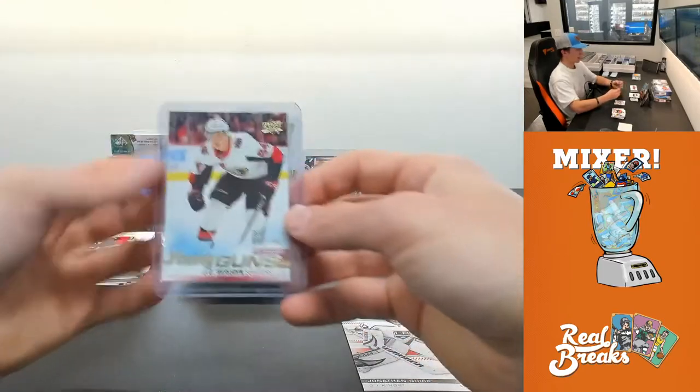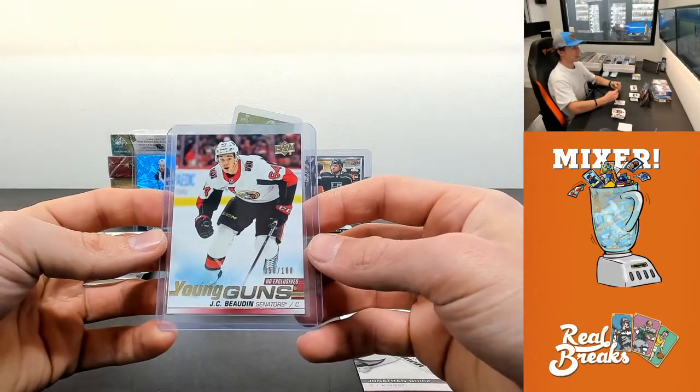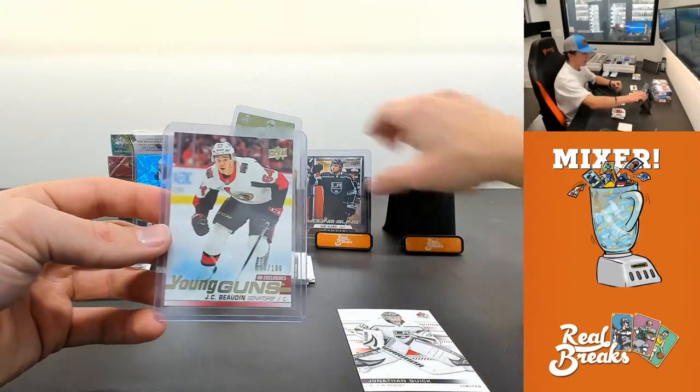Nice hit, Matthew. I was expecting an auto with the red. I'm going, what is that? It kind of just threw me out there. Beaudin exclusives out of 100.